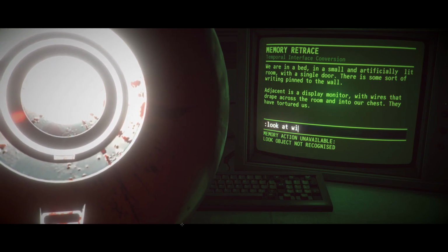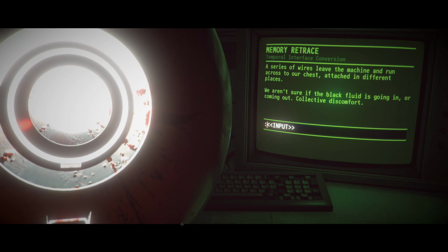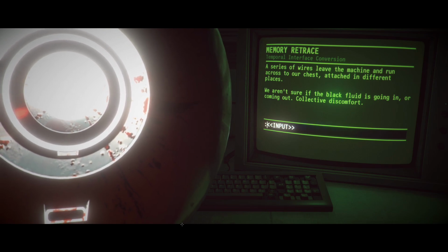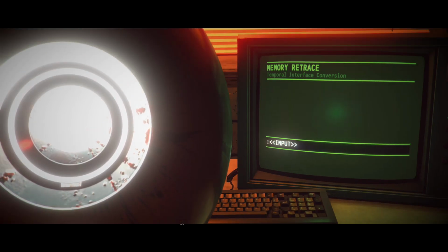Look at wires. A series of wires leave the machine and run across to our chest, attached in different places. We aren't sure if the black fluid is going in or coming out. Collective discomfort. Do we pull the wires? Pull out wires.